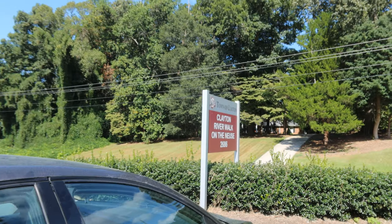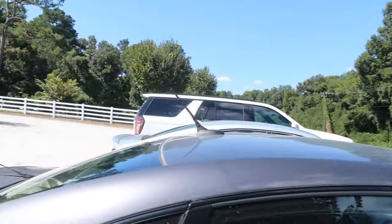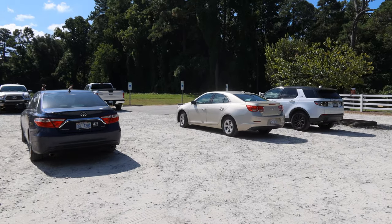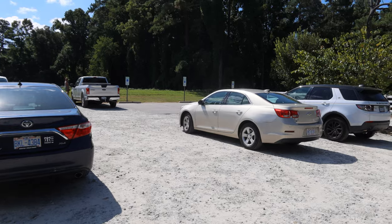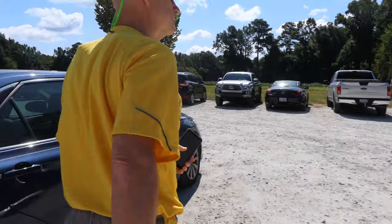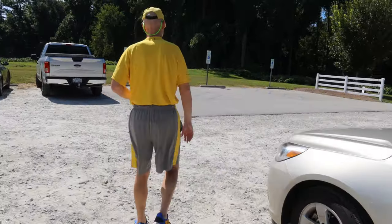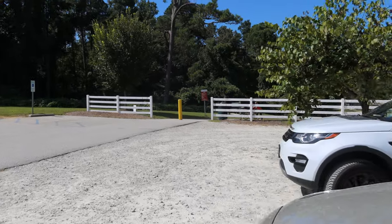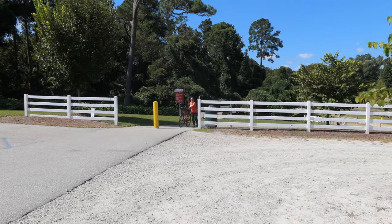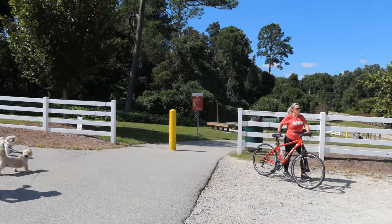Yeah, Town of Clayton, Riverwalk on the Neuse, 2686. We're sort of on the way out of town for Clayton and headed toward Archer's Lodge. This was some grant money used to add this parking area here. And other than the fact that it's not paved, it's great. And here's the entrance to the Greenway Trail. I'd already spotted the pedestrian bridge as we went over top of the river, which is just a little ways in front of me here.